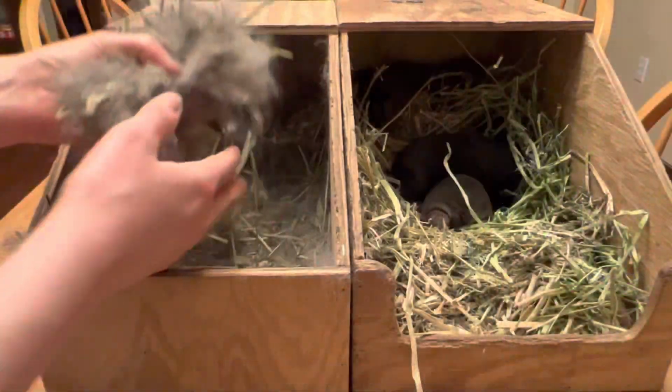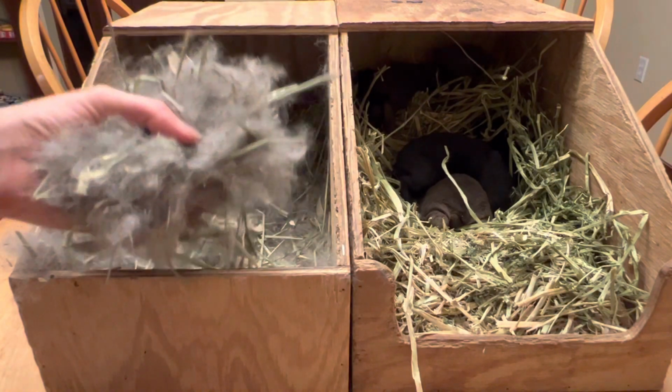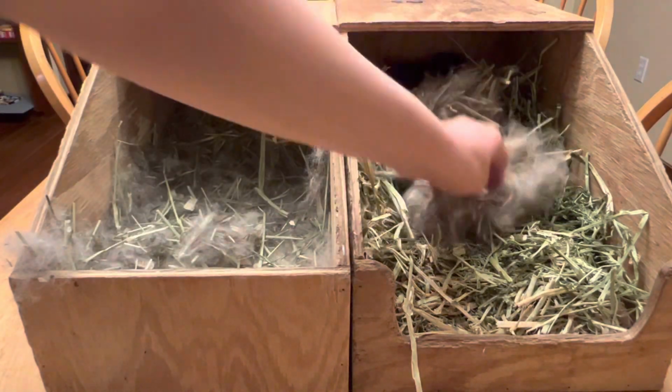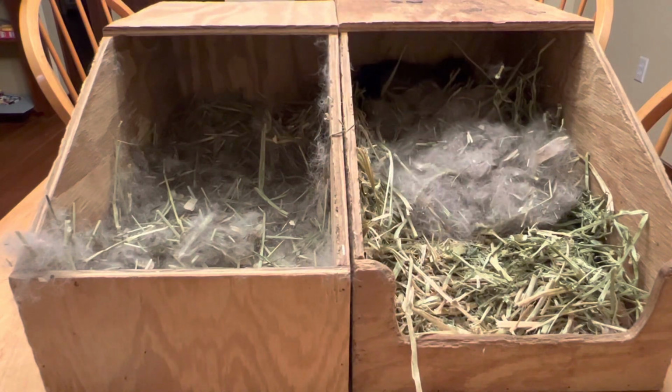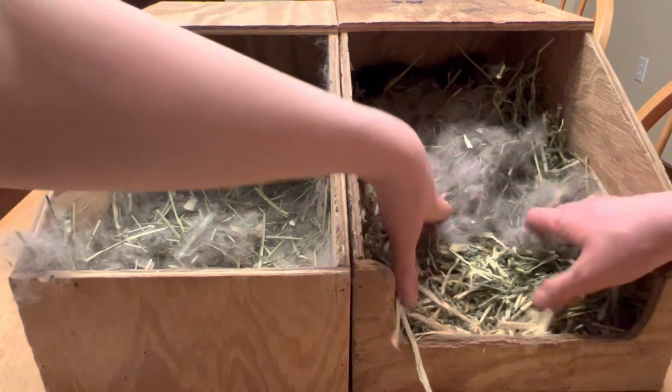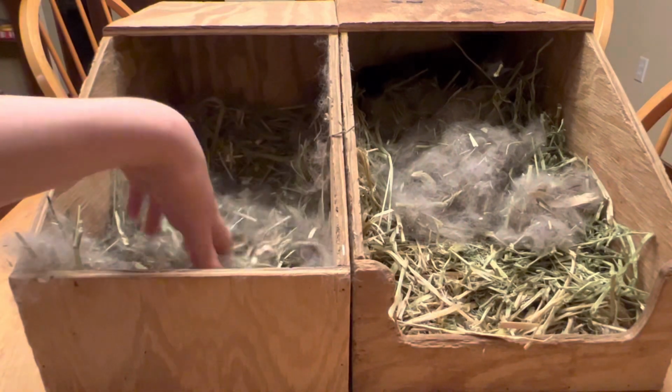Then, once they are all in there, I put the doe's fur back on top of them to keep them warm. As the babies grow, you will need to keep checking on the nest box to make sure it is not too damp. Make sure to change the bedding when it feels damp.